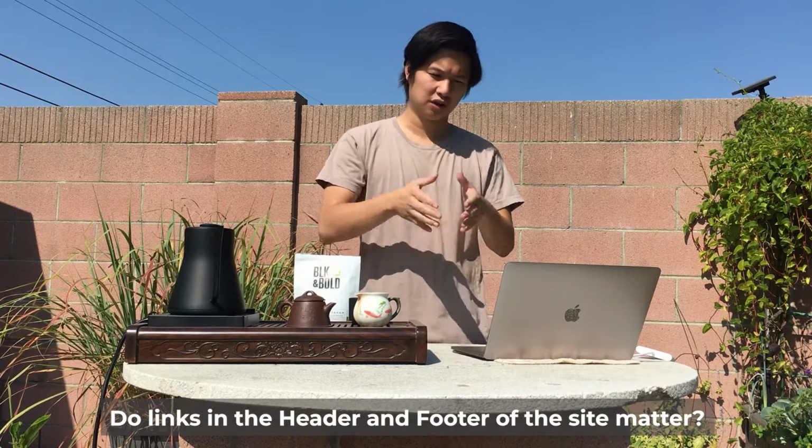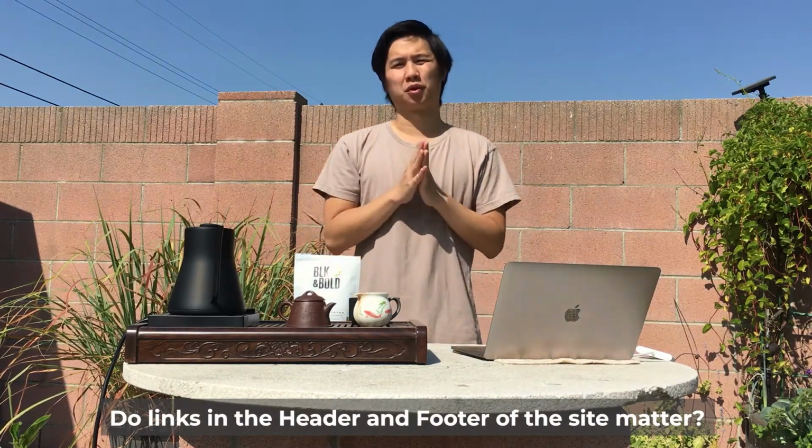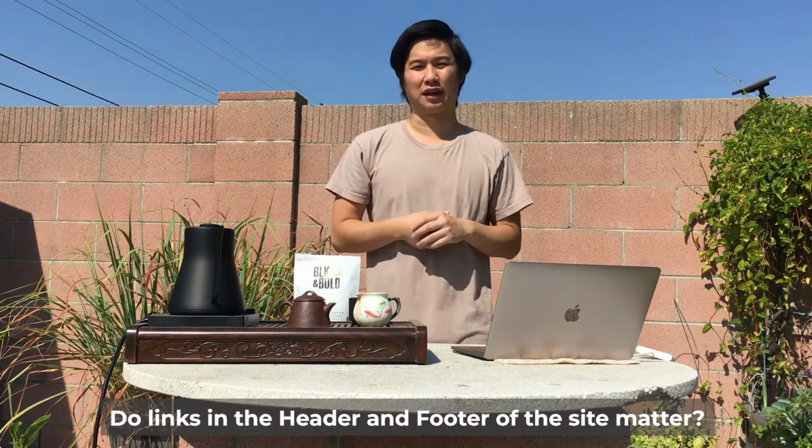Today's conversation: do links in the header and footer of the website matter? This is a really important question because when a lot of people are redesigning their websites, they can change navigation, they can change things in the footer, and oftentimes what they want to make sure is that if you're doing things right, the links you're moving around don't affect your SEO. So that's the conversation we're going to have today.